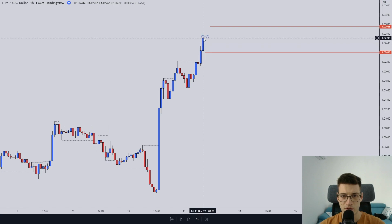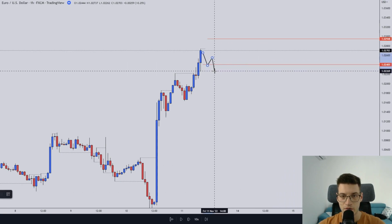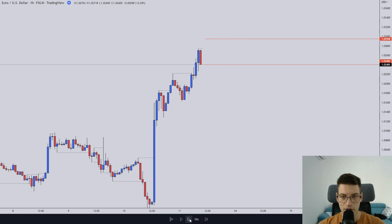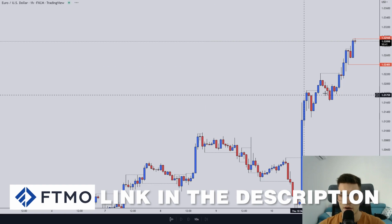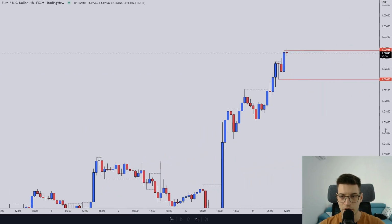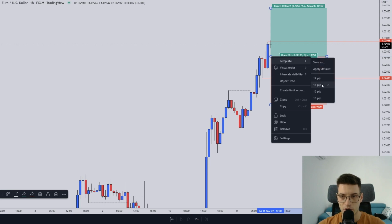At this point, I was looking to buy, but I wanted to see a bomb or a flag or a nice descending to our entry area, which is the inside bar down below. So then the market did pull back with one candle and broke the high, retraced, but then continued, and I do currently have an order on at the inside bar. So right here I do have a pending long order with a 13 pip stop.